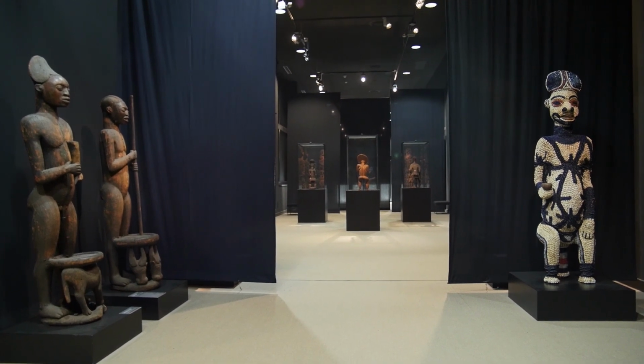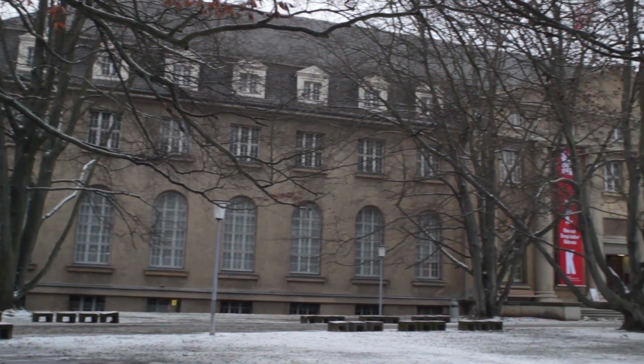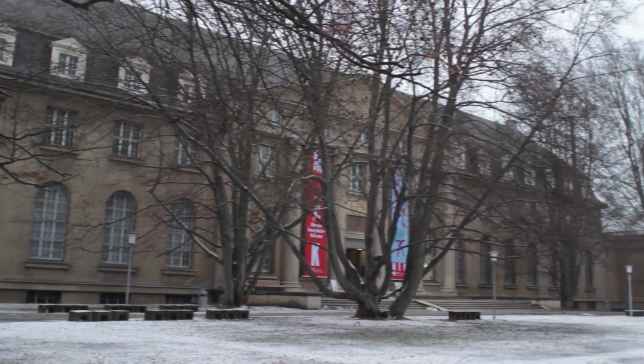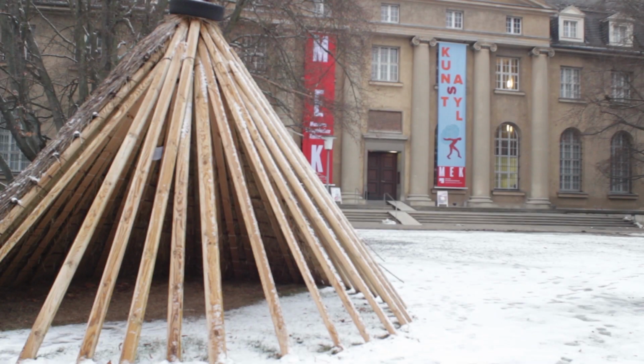You have just a very limited percentage of anything that is kept that is actually shown to the public. And when you go to the basements, you will even be denied access to the knowledge that is actually a part of your heritage. So that is a structural deficit of any museum.